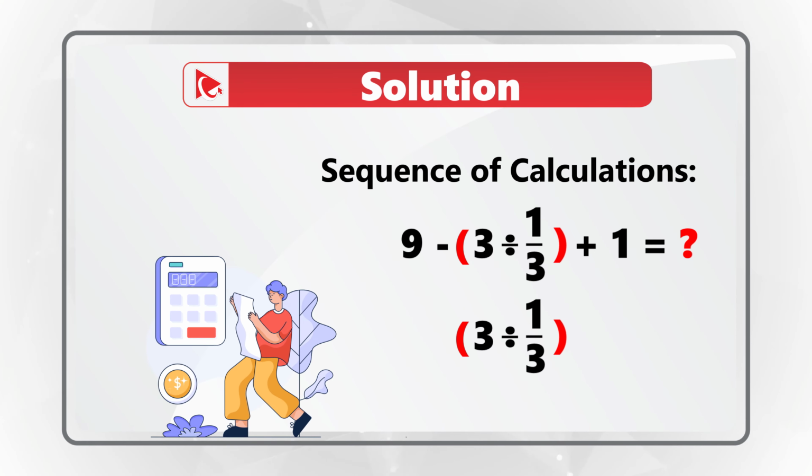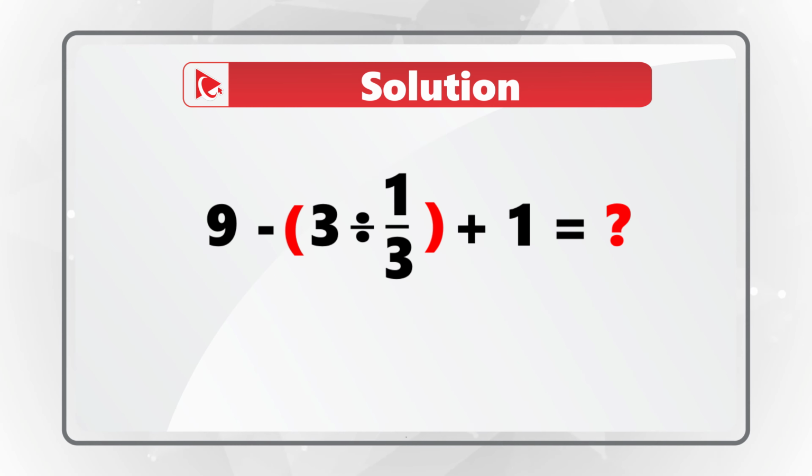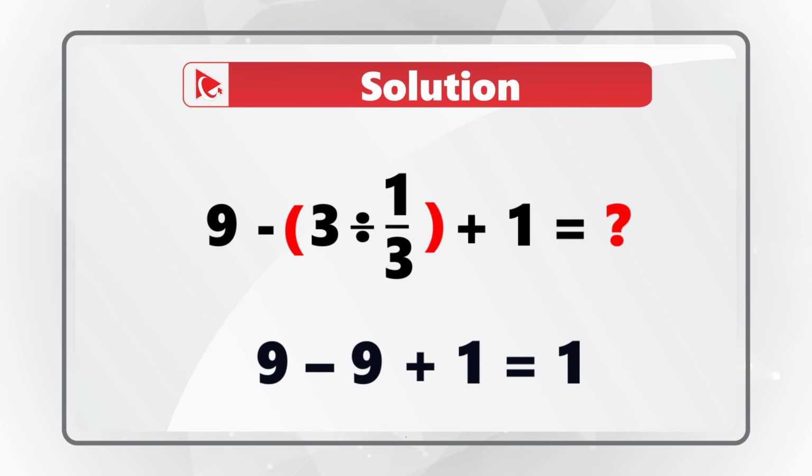When you calculate 3 divided by 1/3, you will get to the result of 9. And then you need to do subtraction and then addition sequentially. 9 minus 9 equals 0, plus 1 equals 1. This is the reason the correct choice here is choice A, 1.